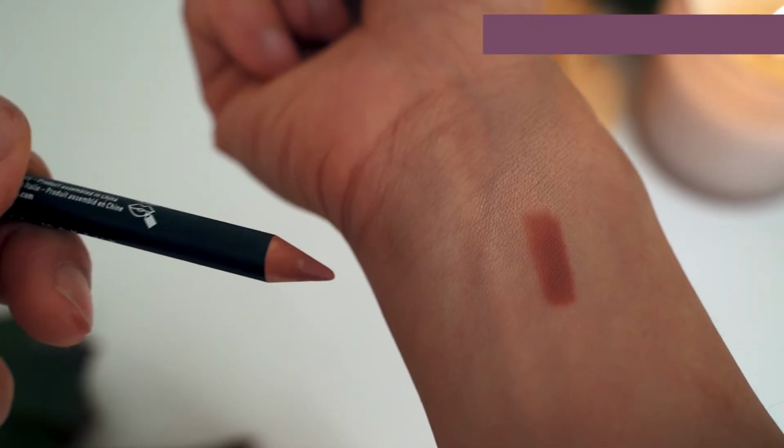Then I'm gonna take a smaller brush, like this brush, and I'm just gonna do more detailed work with the highlight. Like I'm gonna get in the inner corner, under the brow bone. Blend it on my finger, add a little pop. Now it's time for lips. We're gonna line our lips first.